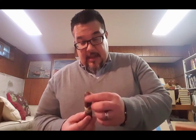So overall construction looks to be very nice. Nice, rich chocolate wrapper here. I don't see any kind of flaws at all in the actual construction of it. The cap is beautiful, man. Like they really made that nice there.